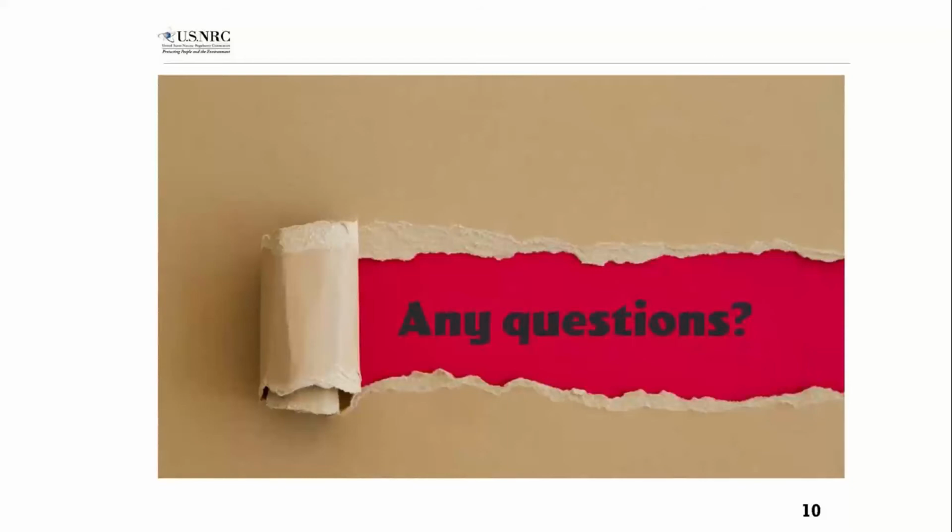All right, there's several coming in. So is there an opportunity for microreactors under certain capacity to fall under categorical exclusions?